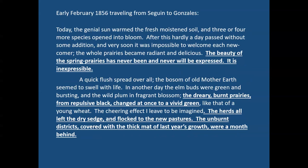The herds all left the dry sedge and flocked to the new pastures. The young burnt districts, covered with thick mat of last year's growth, were a month behind. So already in some of our thinking here, we're seeing the dynamics. He's recognizing the dynamics of play, how the fires interacted with the vegetation, how the grazing herds. He's not talking about bison in this case. Already it was wild cattle or free-ranging cattle in these locations that were being attracted to that first brand grass and its palatability relative to the thick mat of last year's growth where they weren't as attracted.